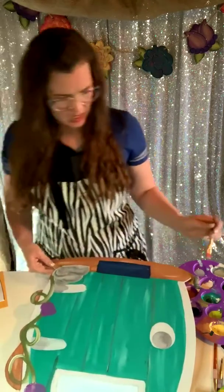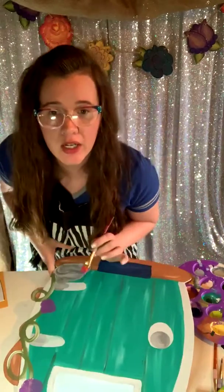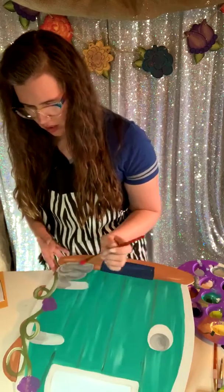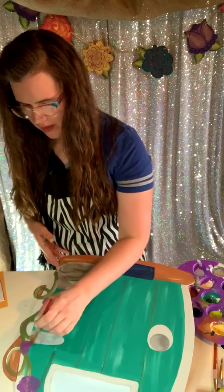Okay. And I like to paint florals in odd numbers. So we're probably going to do about three. Oh, that'll be pretty. The yellow highlights will be really pretty. Okay, so the third flower is going to be right here where the vine meets.